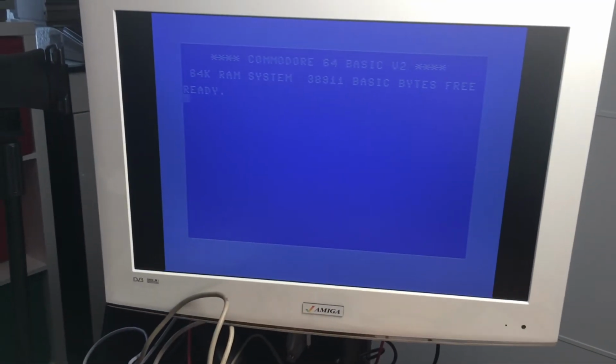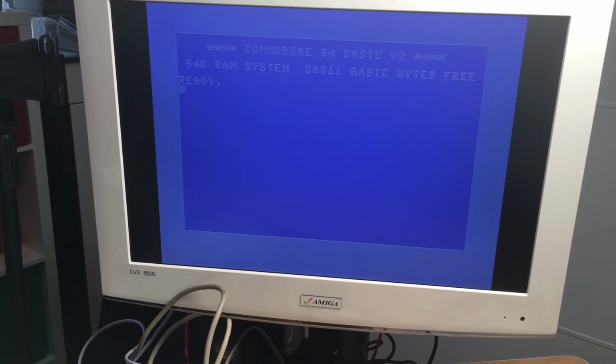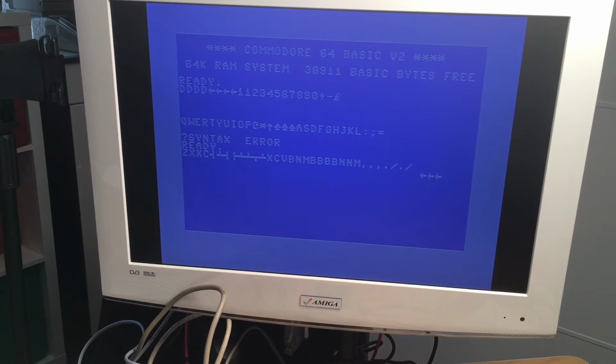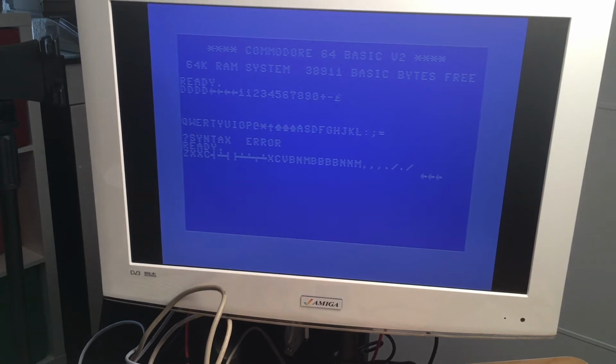And here is the output of the C64 too. Let's check if the keys actually do work. Yeah, all the keys seem to work just fine, which is good. Now we have to load something, I guess, since I hooked this up. So I will put in a disk in the disk drive.